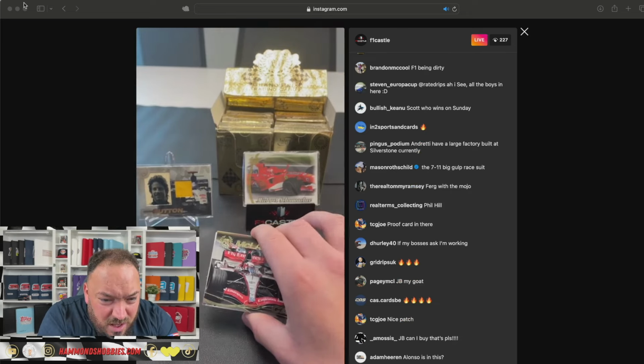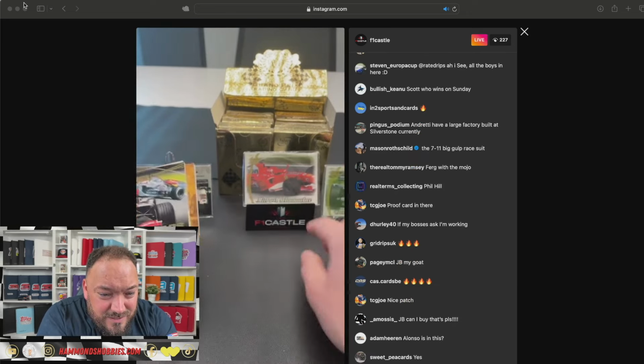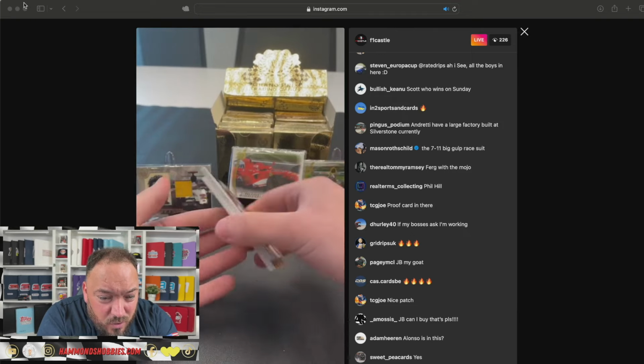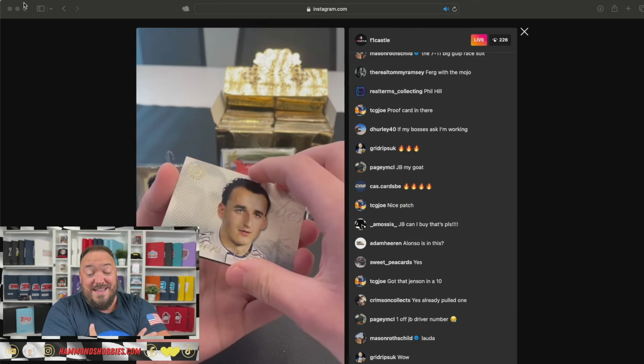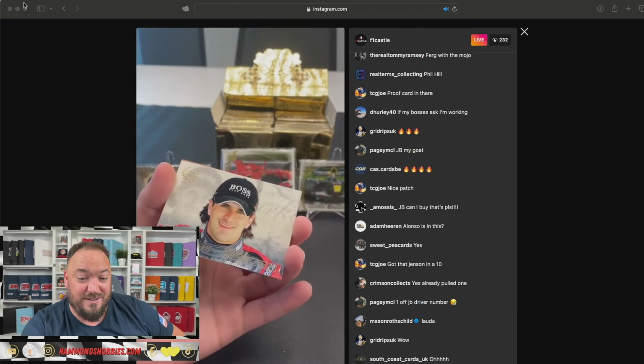Mind you, it looks like all of them are already sleeved, which is pretty cool. Well, the big hits are anyway. Yeah, Robert Kubica. It's weird seeing him with hair. He's been bald headed, isn't he, the last few years.